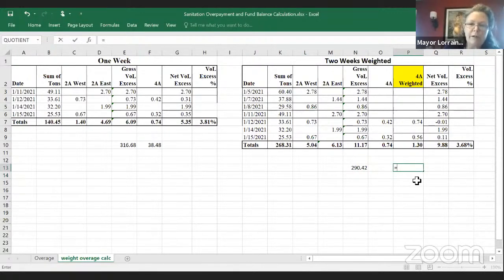It's not quite right, because it's not really a full 2 weeks either. It's a day short, but you can see that we still have the same ratio. You see? The amount of trash picked up by the village on Route 2 is way more.